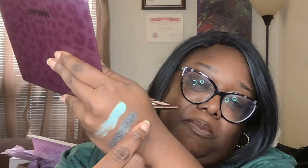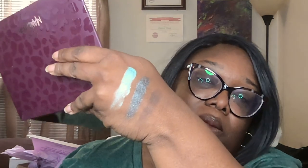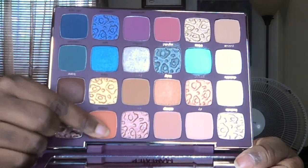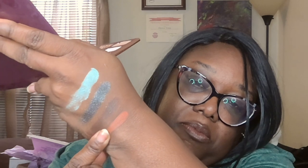guys, good color deposit. Let's try this brown, which is called Tease. That's probably gonna just melt into my skin. Yeah. Let's try this orange, Smolder. No kick up in the pan so far. Let's see what's next. Let's try Vixen, and then I'm going to go into Passionate. So first Vixen.